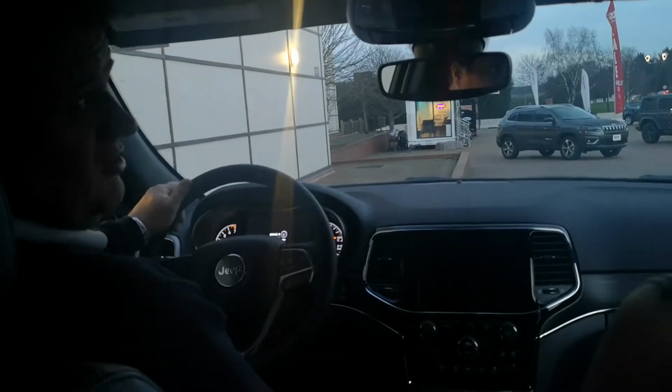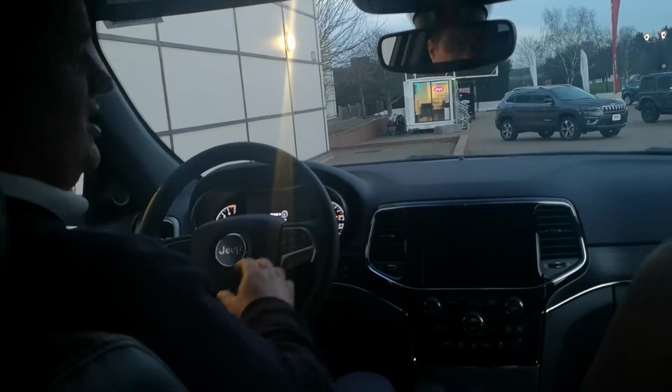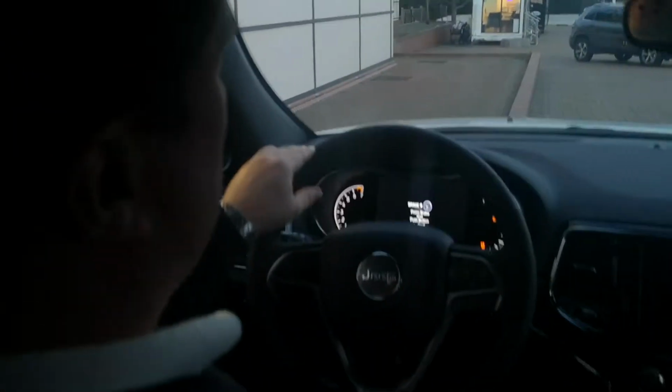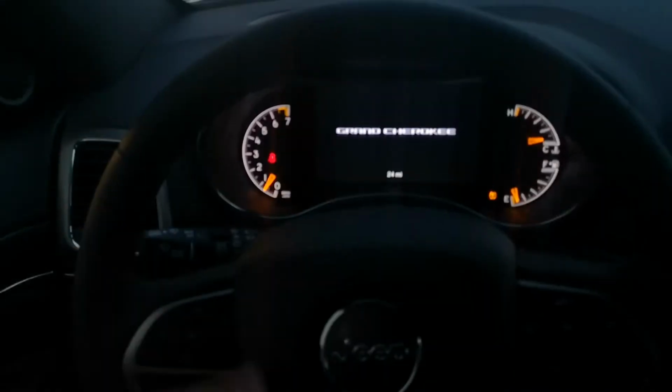So welcome to the interior of this 2019 Jeep Grand Cherokee, and as you would expect, everything's really nice and laid out beautifully. You can see in the center console here you've got the really nice TFT screen, and that houses all the main information that you're going to need. So this is push button start, so let's just start her up. Get your Grand Cherokee logo up there, and then you get all the information right here.